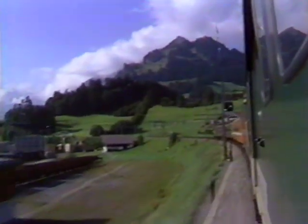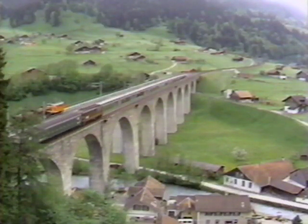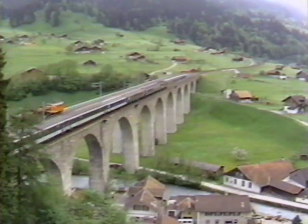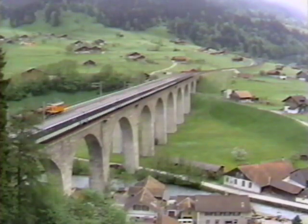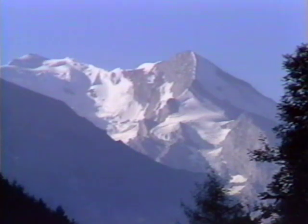Traveling south from Frutigen in Switzerland's Kander Valley stands an excellent example of Swiss railway engineering. It's an 11-arch stone bridge called the Kander Viaduct. It spans the waters of the river Kander. Continuing south, the train approaches the Alpine barrier known as the Lötschberg. This sturdy and steep mountain range is penetrated by the Lötschberg Tunnel further down the line.